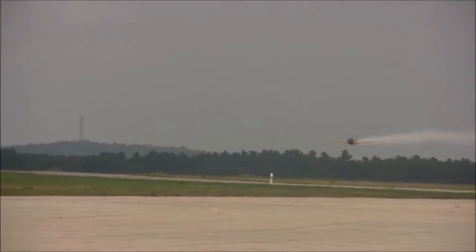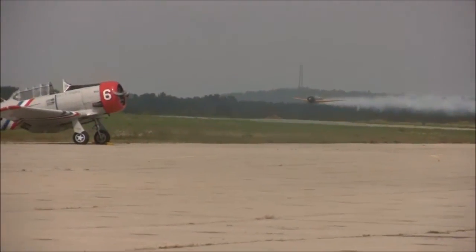Working his way in from the right and low with the air show smoke on. Watch for this extremely low pass.